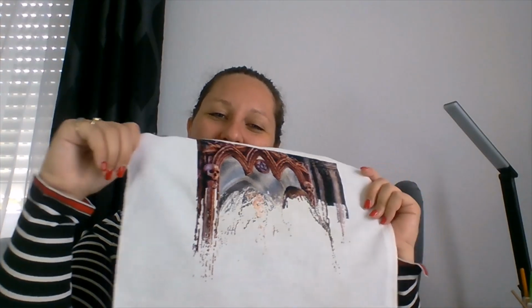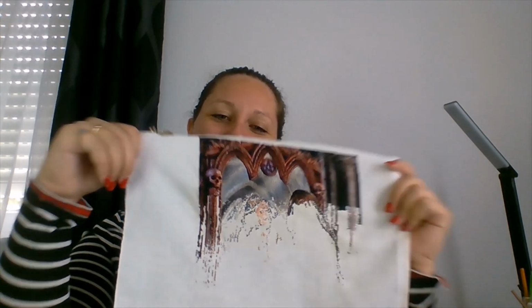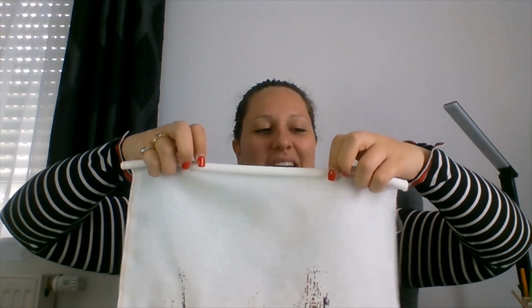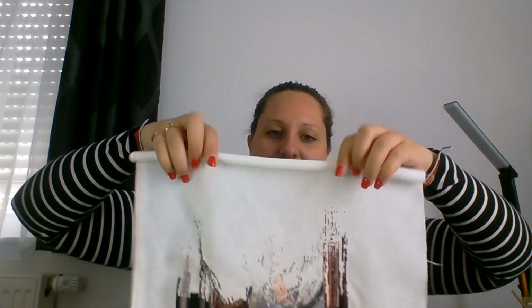Yeah, so that's my Mini Magic Mirror. Really happy with her, and I can't wait to come back to her this week, which I will do. And yeah, going for another 500 stitches.